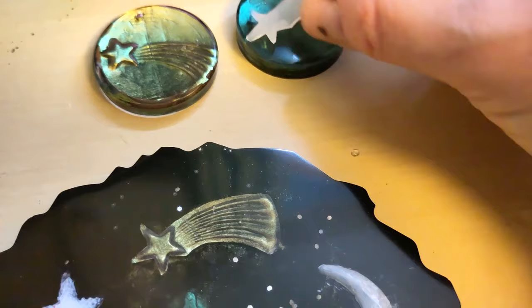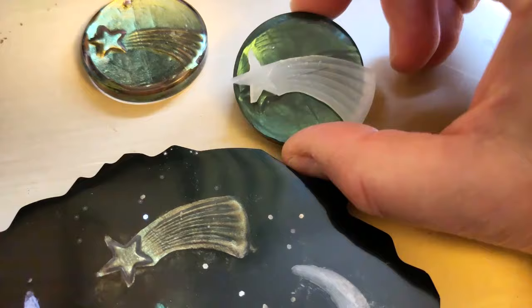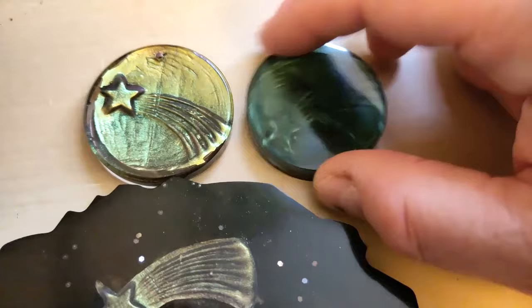So if I wanted to do that for a kind of neater finish, I could just have this in a plain green. I have to trim it down a little bit. It's just a little bit too big for my mold. But yeah, I love those. I love those so, so much.